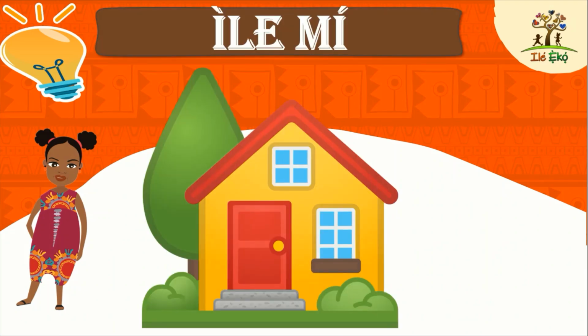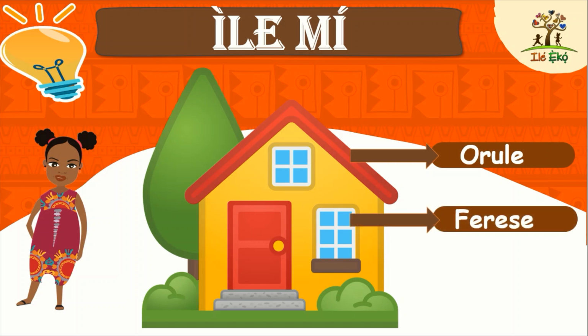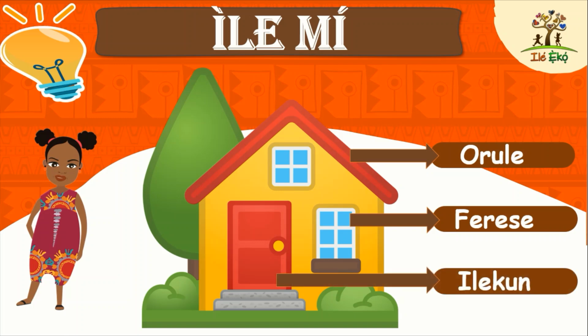Ilé mi, my house. The roof of a house is called òrùlé. Òrùlé. Repeat after me. Òrùlé. The window of a house is called fèrèsé. Fèrèsé. We learnt about this word last week. And the door of a house is called ilẹ̀kùn. Ilẹ̀kùn.